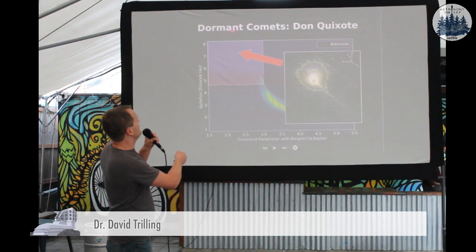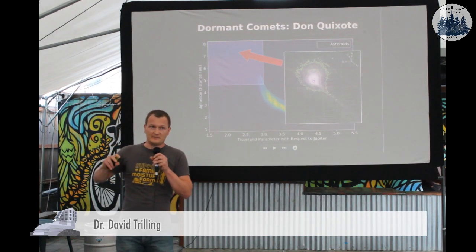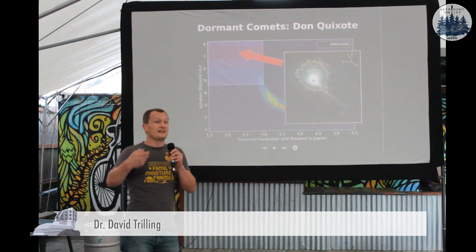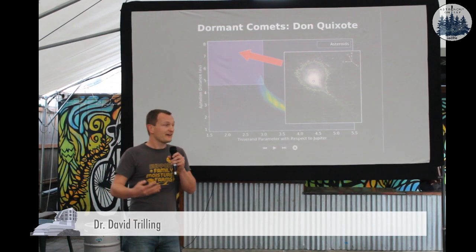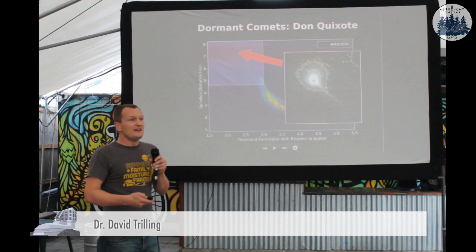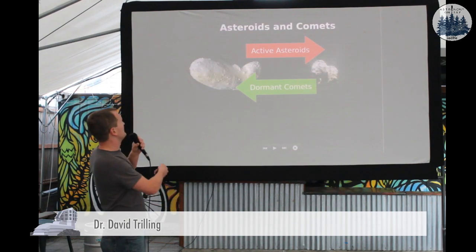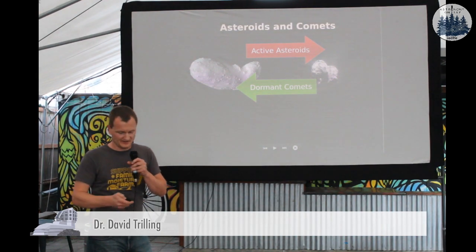Okay, so Don Quixote is not only a dead comet, sometimes people call them dead comet or inactive comet, it's a dormant comet. It sleeps most of the time, but if it gets close to the sun, it can still show activity, which tells us that there are still ices or volatiles in this object that can sublimate if it gets hot enough. Because right now Don Quixote is really close to the sun. Okay, so we can go this way, active asteroids. We can go that way, dormant comets.